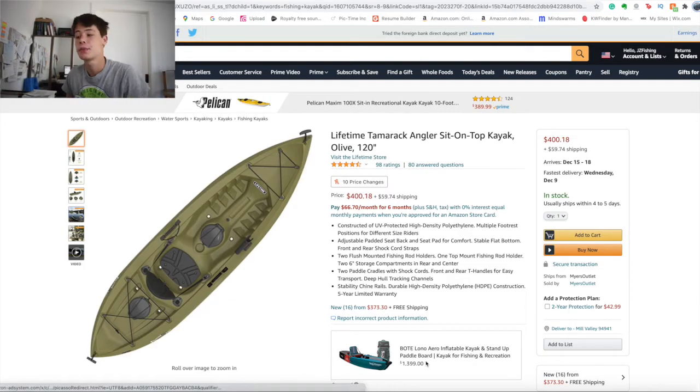Okay, so for these final 3 items, they're all going to be kayaks, and I made it so that there was the cheapest, best kayak that I could find, all the way up to the more expensive, higher-end fishing pro kind of kayak. So for this first kayak, it's the Lifetime Tamarack Angler Sit on Top 120-inch kayak. It comes in at about a price of $400, which is absolutely insane right now for fishing kayaks.